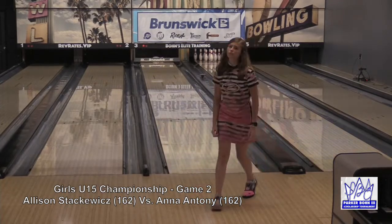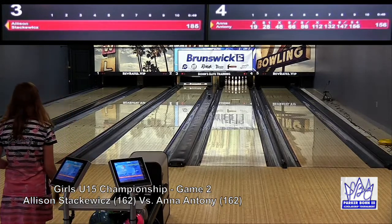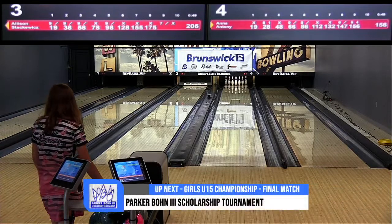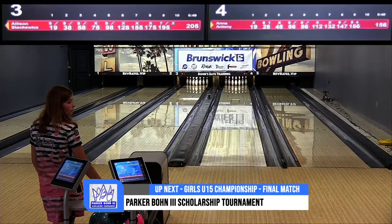And that's exactly what she does. Nose dives there in the 10th, going to shoot 200 plus this game, and she's going to get the win over Anna Antony and head into that round 5, if necessary, match here in the finals of the U15 girls division here at the Pretty Parker Bohn Scholarship Tournament.